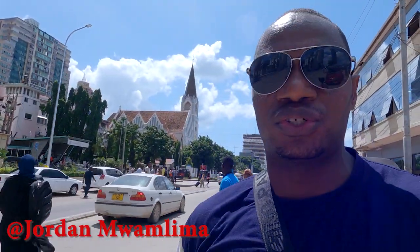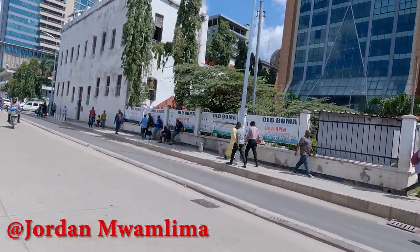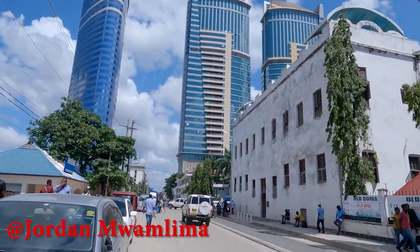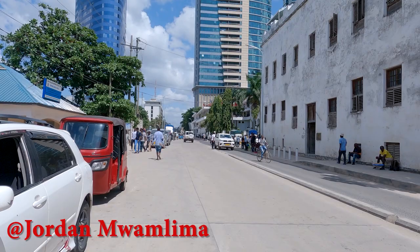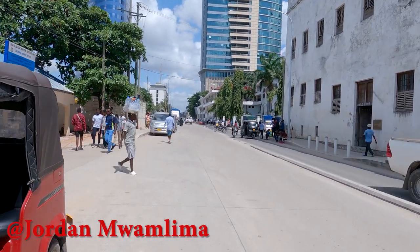I just want to go show you the SGR. This is downtown Dar es Salaam. Let me take you there. Wow, see this long building. So good. Guys, over there, that is where they're building the SGR main center. Let me go see the progress.